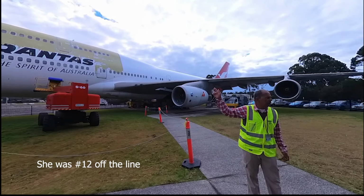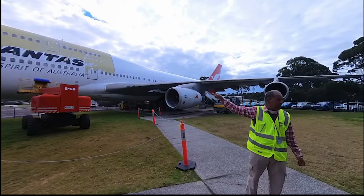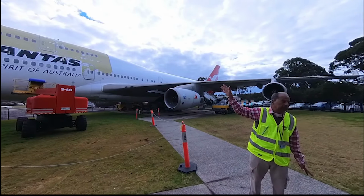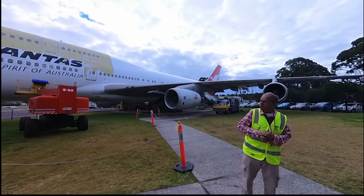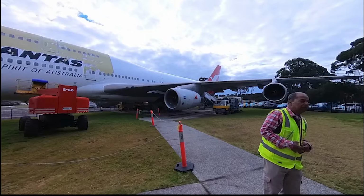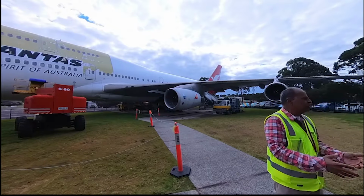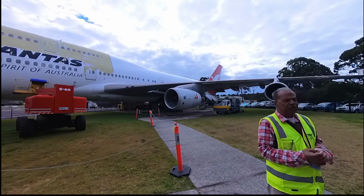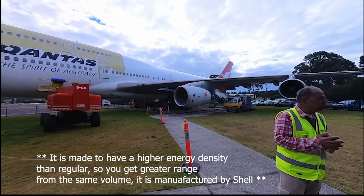One of the first 400s, and this one was in the Guinness Book of Records because it flew non-stop from London to Sydney. It was the longest non-stop flight by a commercial aircraft at the time, 20 hours and 10 minutes. I was there in 1989 when it arrived, and there were people saying, it's not going to make it. Anyway, it made it. How did it make it? It didn't have a full passenger load. Couldn't do it with a full passenger load. And they used something apparently called high-density fuel. Super cold. So it was able to do it.